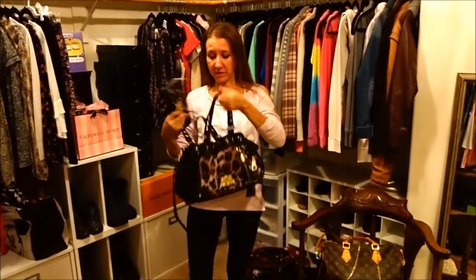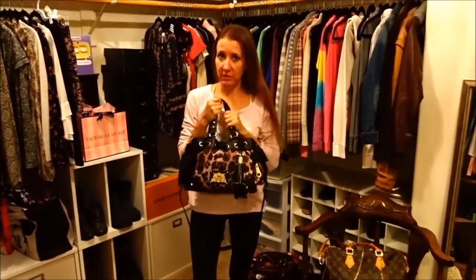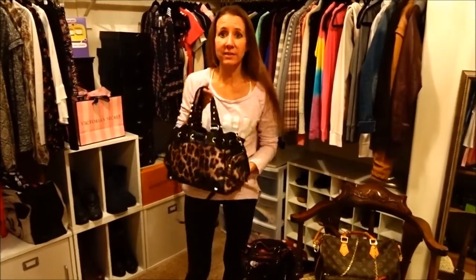But if you're interested in a Juicy Couture bag, which they are so cute, I would recommend, if you want something that's going to last a long time and continue looking nice, to not get the velour, to get a different type of fabric. As much as I love the velour, I have actually ended up getting rid of two or three of them in the past, just because I can't find a way to clean them.